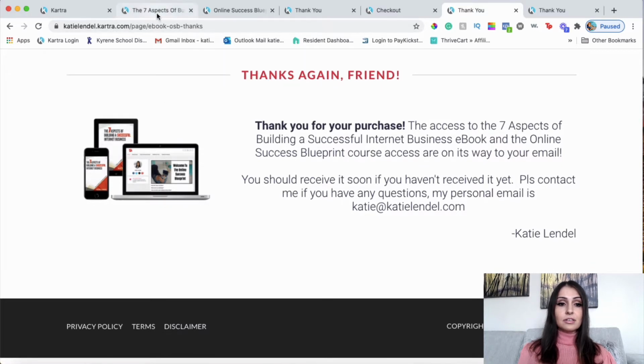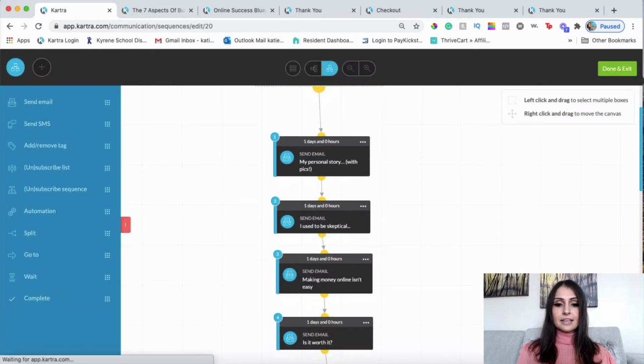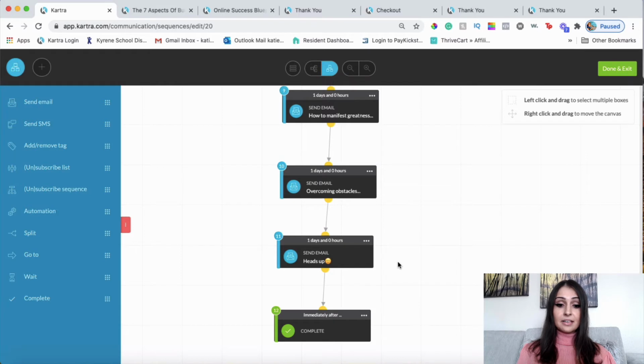Not only that, I do have an email sequence that is set up for everybody who opts in, and I will go ahead and show it to you really quick. So here is the email sequence that I have for everybody who opts in to get my ebook. Basically it is 11 emails so far.